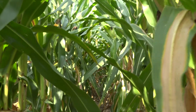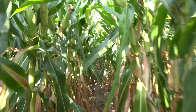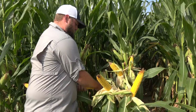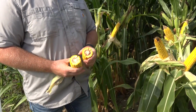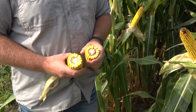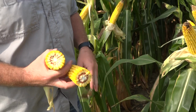We've got it in some silage plots to evaluate the digestibility and those types of things, tonnage, to look at it from that standpoint. But overall, it puts on some really nice girthy ears. Same thing, that deeper kernel depth to it that can hide some yield in it, really. But we're just really excited about this one as far as its performance in our research plots.